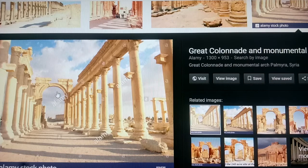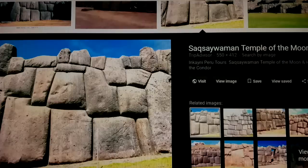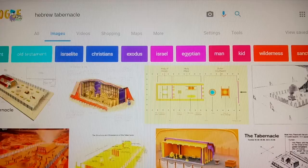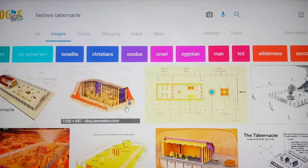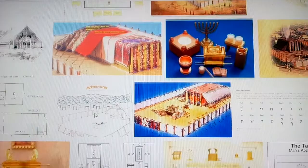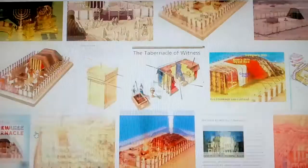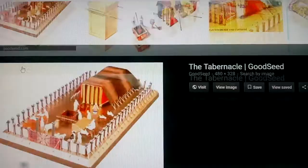Now, where can we see that? Doesn't it look something like a Hebrew tabernacle? They'll show you one. The columns.